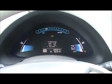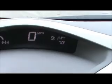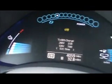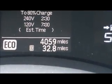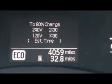Okay, we're back to the start point. Time is 9:14. About 70 degrees now. Made 3 trees in the process. Battery temperature sensor, same, 5 bars. Went 32.8 miles. I forgot to reset the trip odometer before we left, but I just reset it about a tenth of a mile down the road.